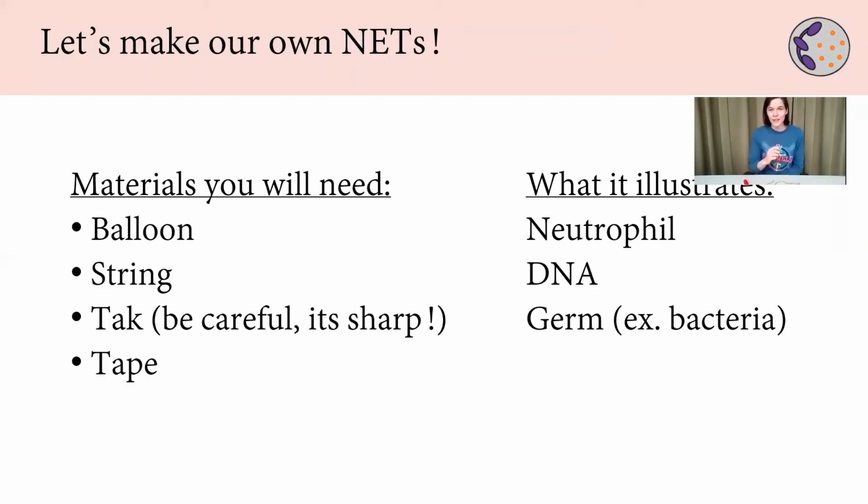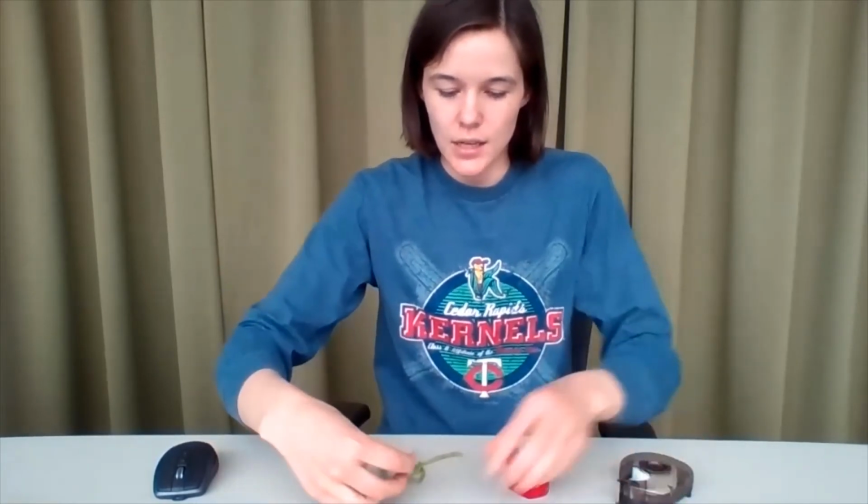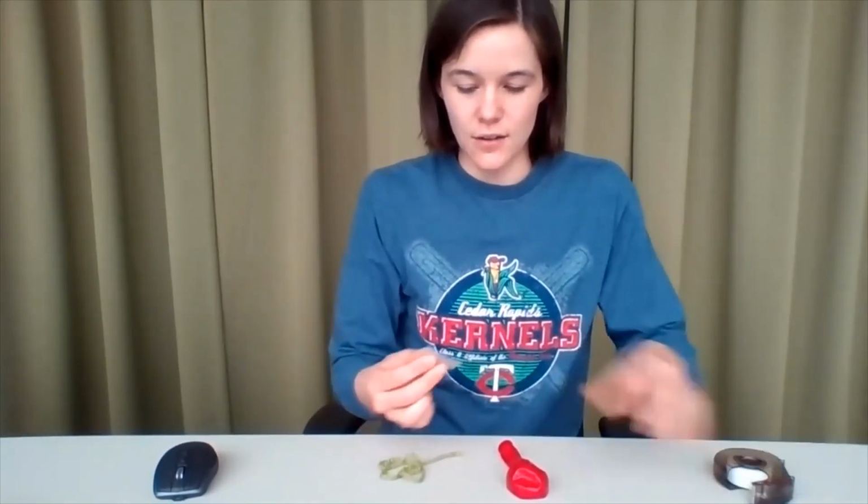In this fun little experiment, the balloon is going to represent that circular neutrophil. The string is going to be the DNA, or the net in the neutrophil. And then this sharp tack is going to be the germ, or bacteria. So the first thing we need to do is to tape our pathogen to the table. So we'll just take a couple pieces of tape, and be sure to get parents' help with this so we don't actually poke our fingers on our fake pathogen or bacteria and get hurt.